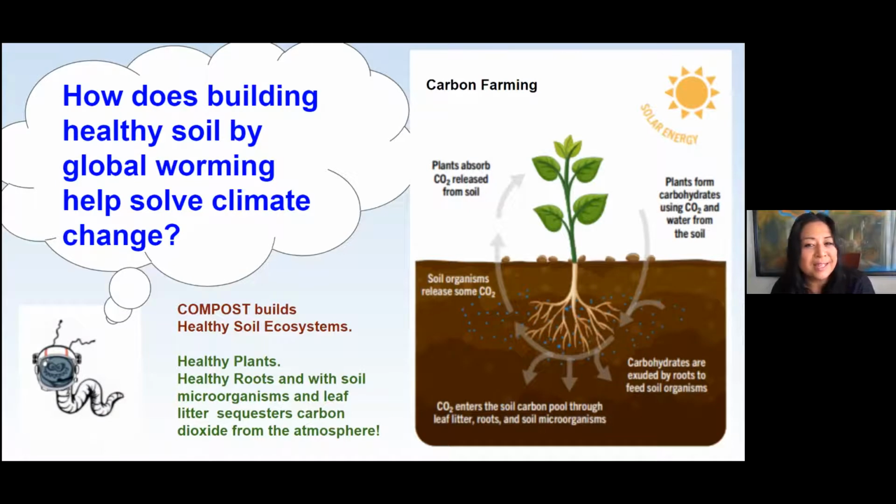And my friends at Occidental Arts and Ecology shared with me that healthy native plants can grow roots 25 feet deep. And you know what that means? That means that those plants can absorb and store carbon 25 feet deep into that soil. And those healthy plants' roots naturally exude carbon dioxide as carbohydrates, which feed and nourish those soil microorganisms. It is a system. It's wild. And when those microorganisms and plants die, they break down and build up the carbon stored in the soil.